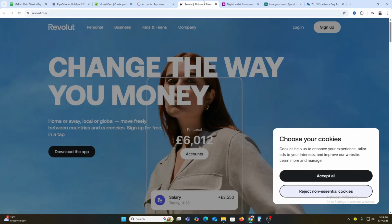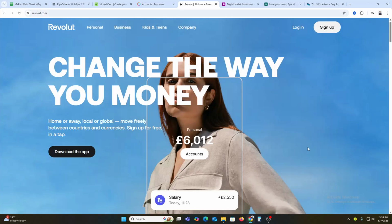Now let's talk about Revolut. Revolut is available in Europe, the US, Australia, and many more countries. Let's click accept all. It offers a free virtual debit card plus advanced budgeting and analytics tools. The features you will get include support for spending in 150 plus currencies, disposable virtual cards for one-time use, and mobile app controls and security. To get started, download the Revolut app or create your account through your browser, then verify your identity and create your free virtual card instantly. The process is really simple.